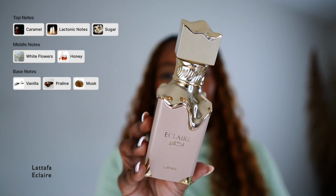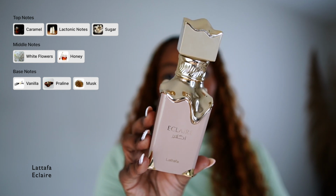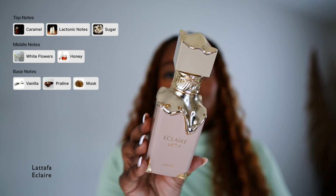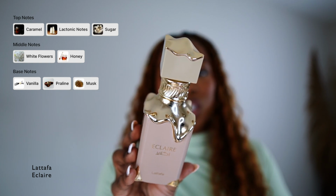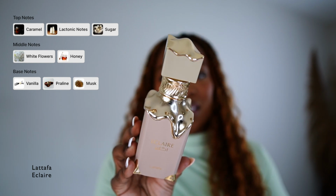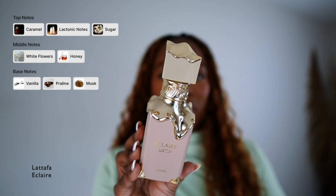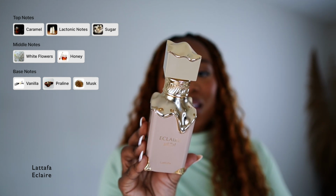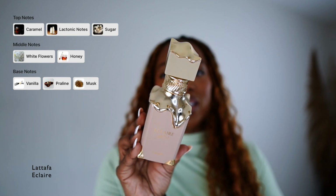So Lattafa's Eclair is supposed to be a dupe for Bianco Latte, definitely inspired by Bianco Latte. And y'all, after this is macerated, I feel like it's going to be a 1-to-1 with Bianco Latte. That's how similar this is. So I'm letting this sit, I'm letting it macerate, I'm letting it do its thing. And I'm super excited to see what's going to become of this fragrance come fall and winter. So this is Lattafa's Eclair.